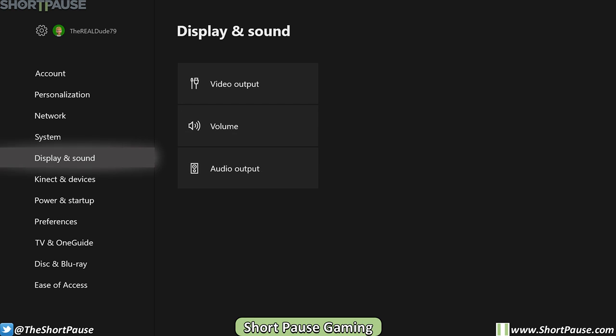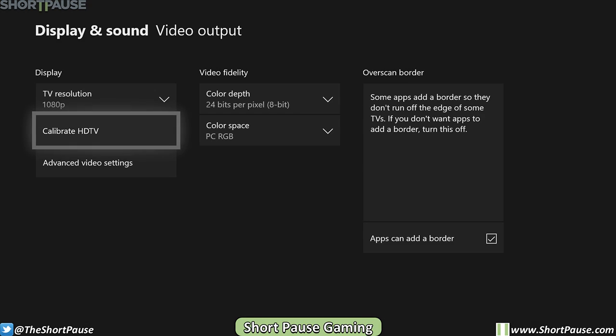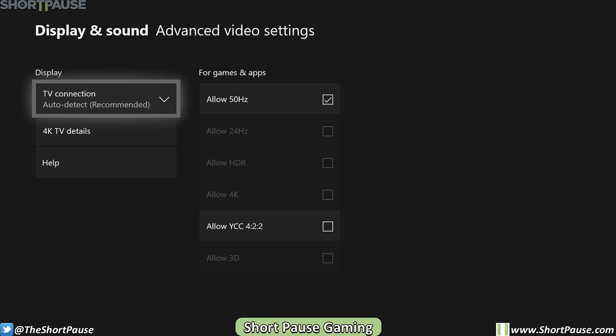So we'll go to display and sound, video output. Now this is where we can make some changes. Obviously I'm on a 1080p display, so we can't bump it any higher. But in advanced video settings, there are 4K TV details. Obviously, the monitor I'm playing on currently doesn't support any of that stuff, but you can see all the different things you can set up there. HDR10, playing games: your TV does not support anything. So basically, this is telling me I'm going to get a whole lot of supersampling, and that's about it. So we'll back up here.